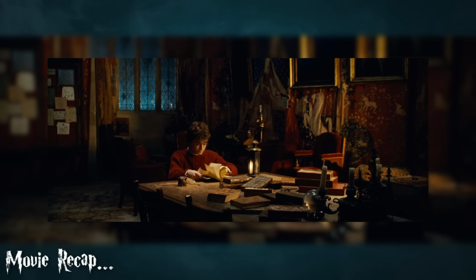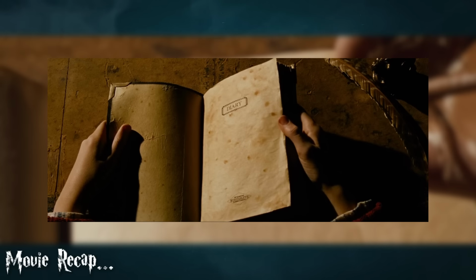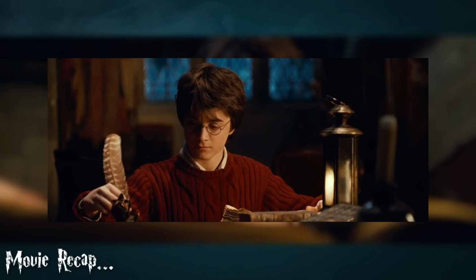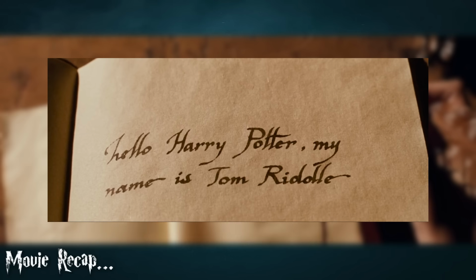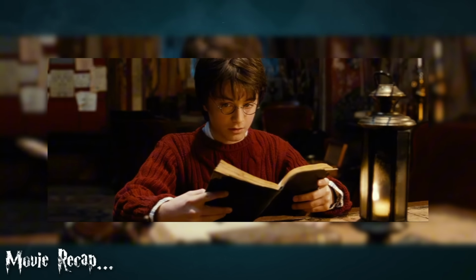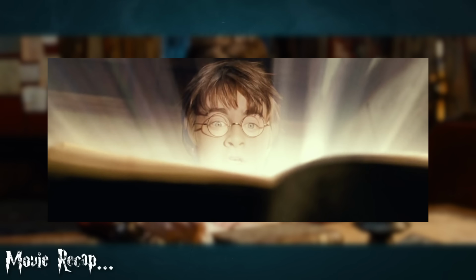The movie then cuts abruptly to later that day as Harry is in the Gryffindor common room alone. He opens up the diary and sees its pages are completely empty. He then takes a quill and some ink and writes in it, and to his shock, the ink disappears. Suddenly, the book writes back to him and introduces itself, and one thing leads to another, causing Harry to get sucked into the book itself and relive a memory of its owner, Tom Riddle.